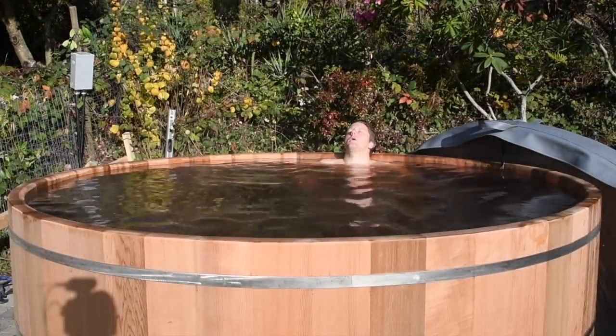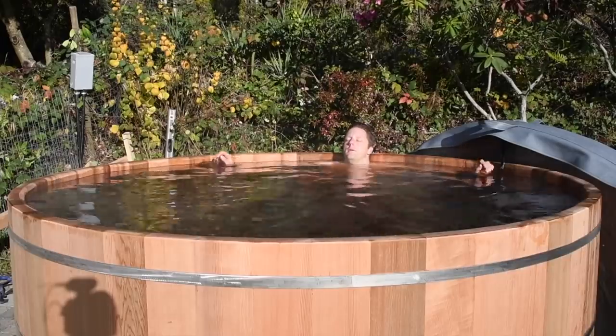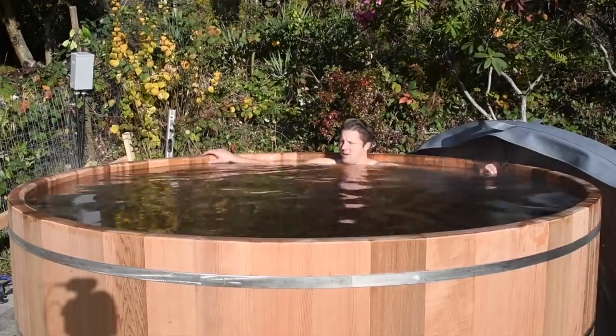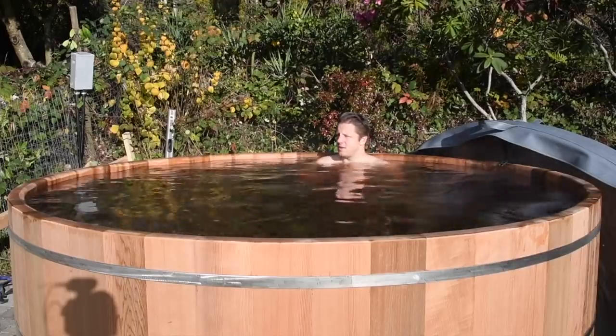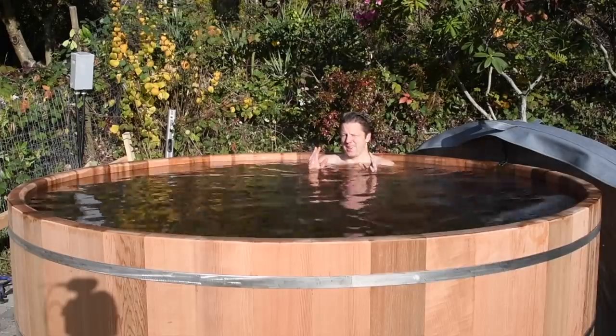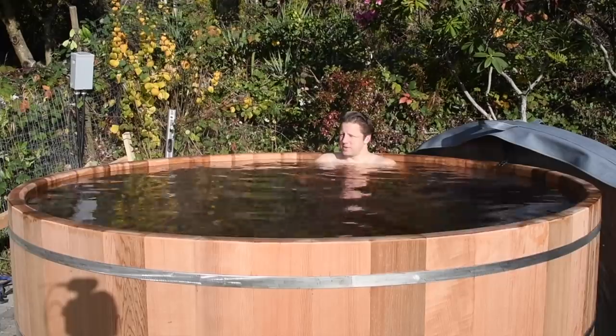10 years was well worth the wait. I could not be more pumped on how well this turned out. I highly recommend that you guys build one of these. If you have the space, set up your own cedar barrel hot tub.